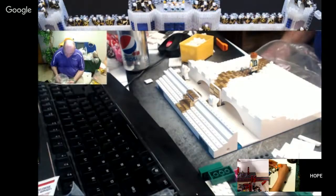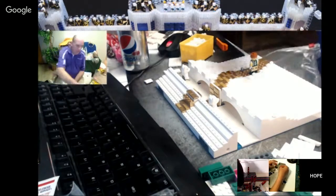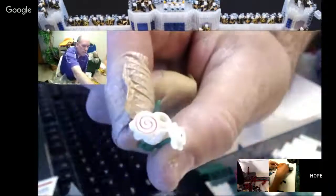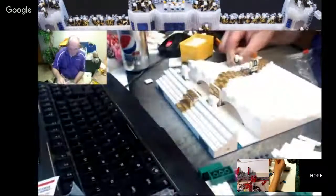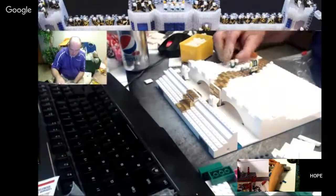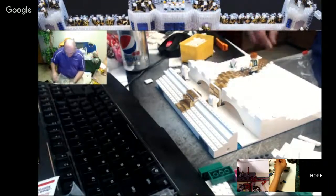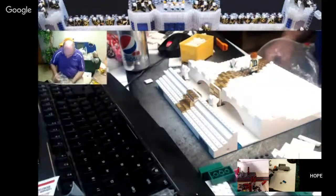Actually, you know what? I took those and put them on flowers too. I did this too. I put that little swirl thing on a flower petal for the candy. Yeah. Candy flowers and candy canes.